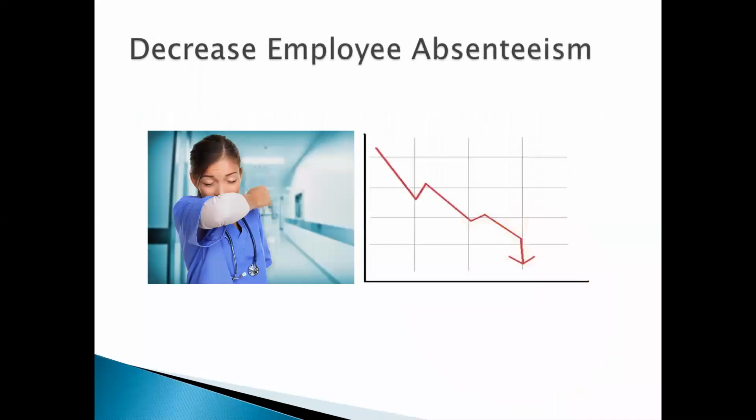And one more unexpected result is we decreased our employee absenteeism quite significantly too. We looked at a period of about 6 months and found a 22% reduction. And then 10 months later, there's another sustained reduction too.